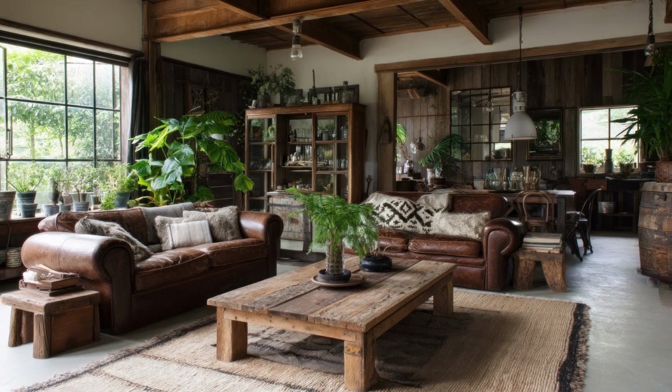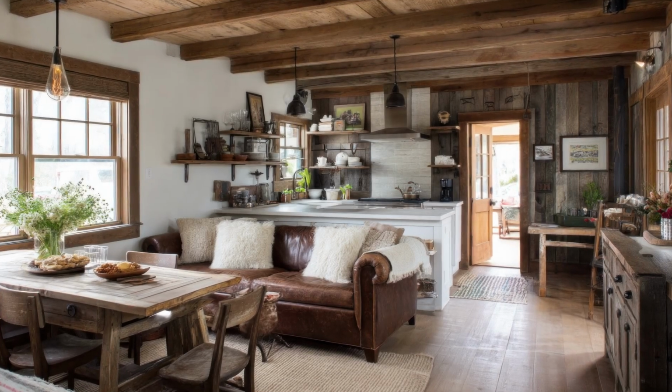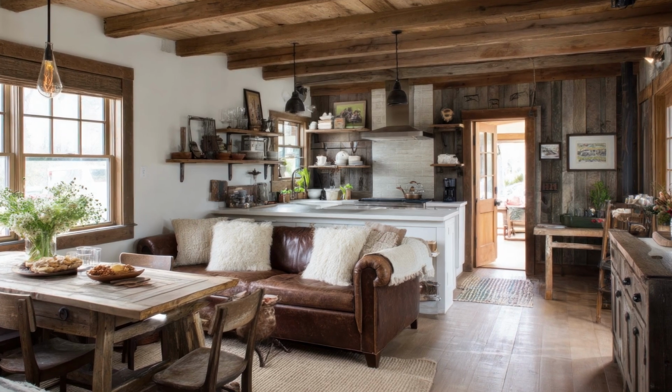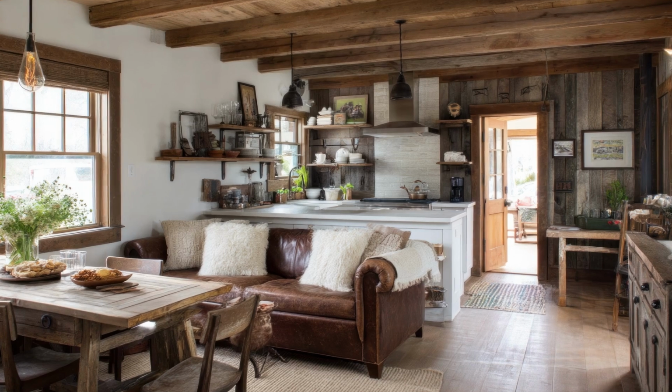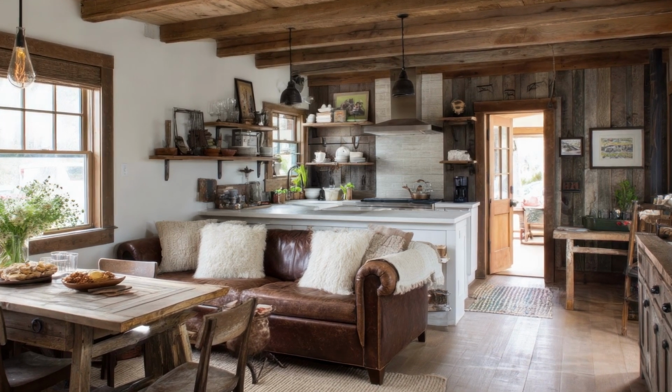It's not just about looking farmhouse, it is farmhouse. A lifestyle shaped by practicality, memory, and the pursuit of honest beauty. This is a home that doesn't try too hard, because it doesn't have to.